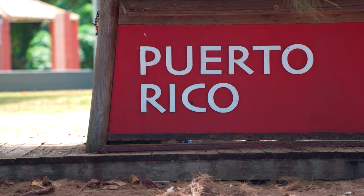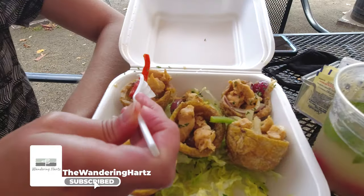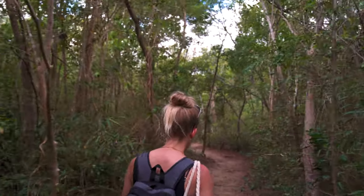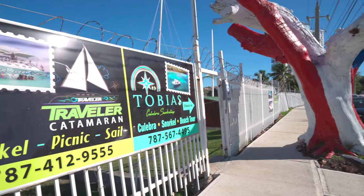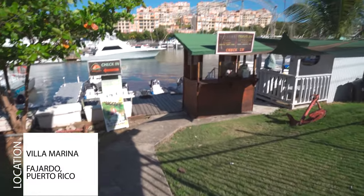In this series, we've been experiencing the northeastern corner of Puerto Rico, trying the food, enjoying the beaches, and doing some hiking, including in the El Yunque rainforest. Now it's time to get back on the water, so we booked a sail and snorkel tour.